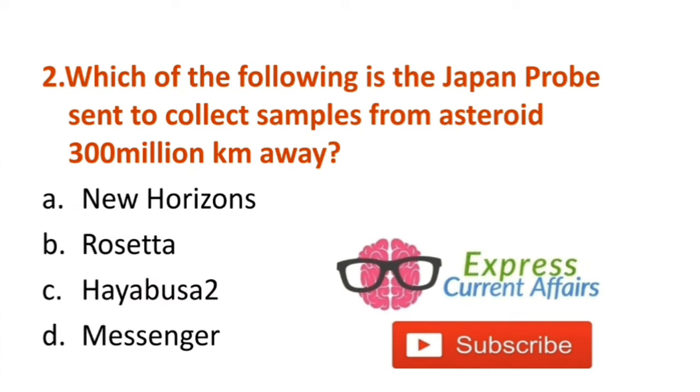Which of the following is the Japan probe sent to collect samples from an asteroid 300 million kilometers away? New Horizons, Rosetta, Hayabusa 2, Messenger. The answer is C, Hayabusa 2.